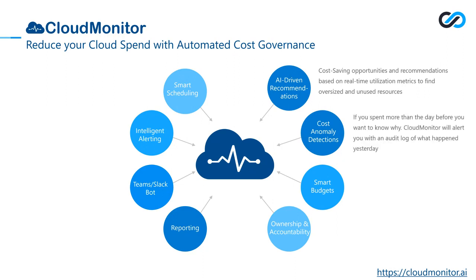Secondly, we have very good cost anomaly detection. As I said, if your costs go up, it shows you an audit log as to what happened yesterday, so you know why, and you can pinpoint what changed, which is the hard part of cost anomaly detection. We also have budgets that let you set pace as opposed to just a straight budget, so you can understand whether your forecast will be out, and those alerts go to the owner, so it lets you start that feedback cycle as quickly as possible.